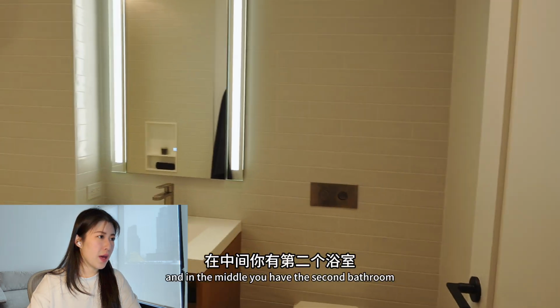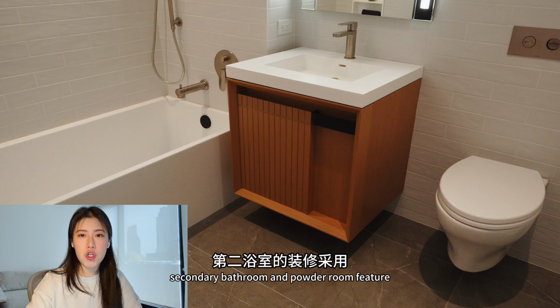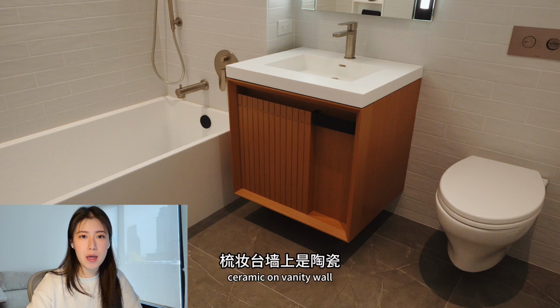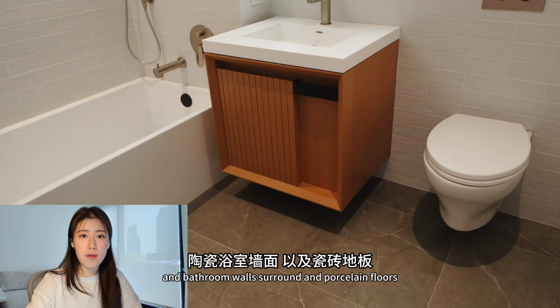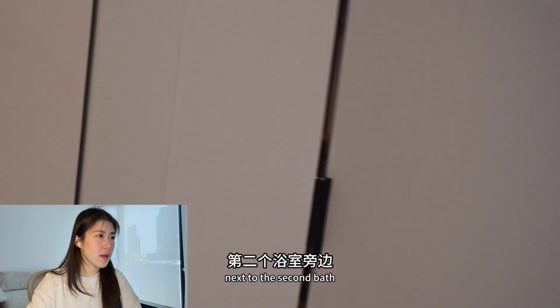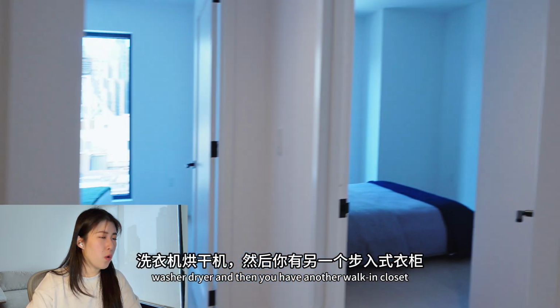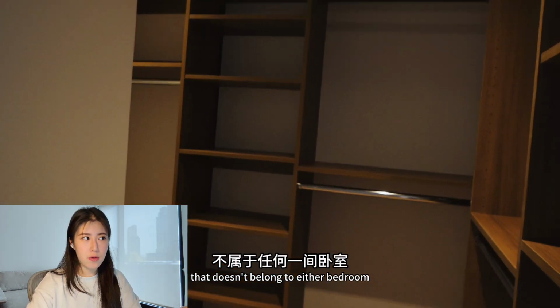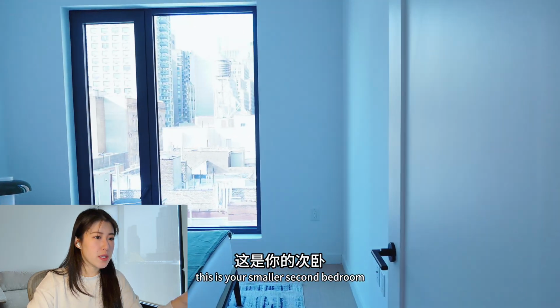And in the middle, you have the secondary bathroom and powder room featuring custom vanities, ceramic on the vanity wall and bathroom wall surround, and porcelain floors. Next to the second bath is your washer dryer, and then you have another walk-in closet that doesn't belong to either bedroom, so divide it how you will. This is your smaller second bedroom.